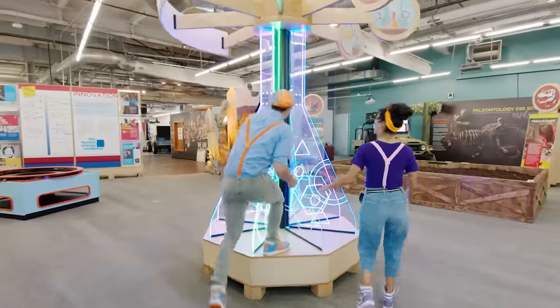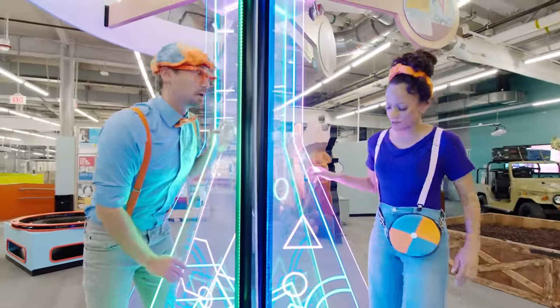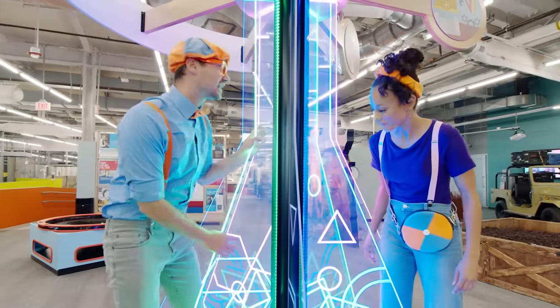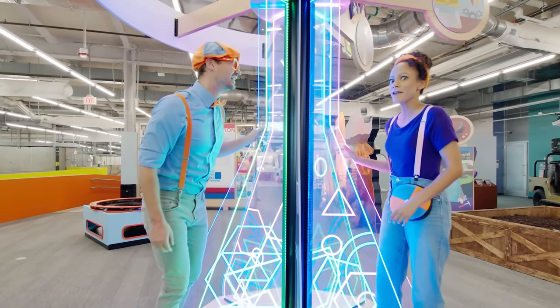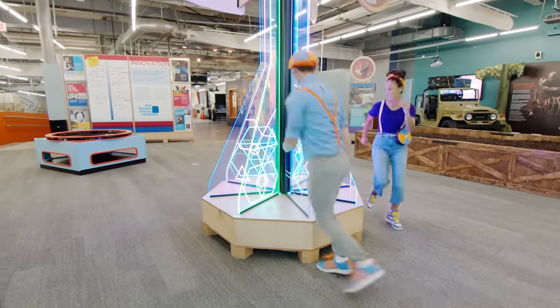Whoa. Check this out. What does it look like to you? Kind of looks like a beaker. Yeah, a really big beaker. That a scientist used to put things in. That's right. Whoa! Maybe we should have a beaker dance party. Yes, great idea, Blippi. Woohoo!